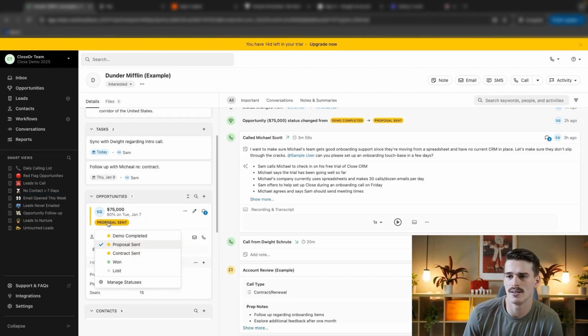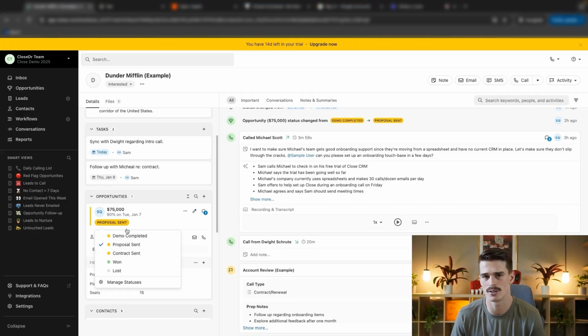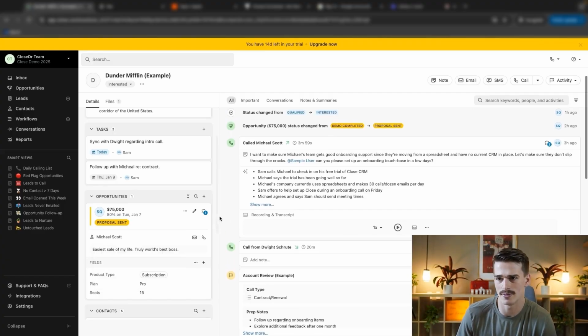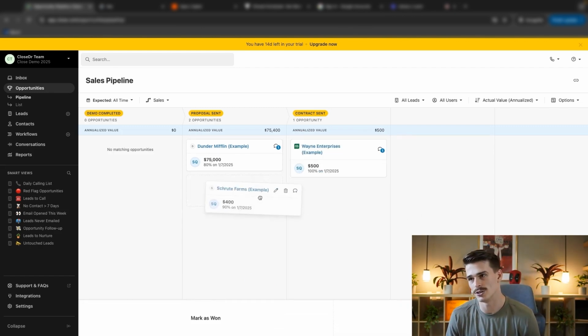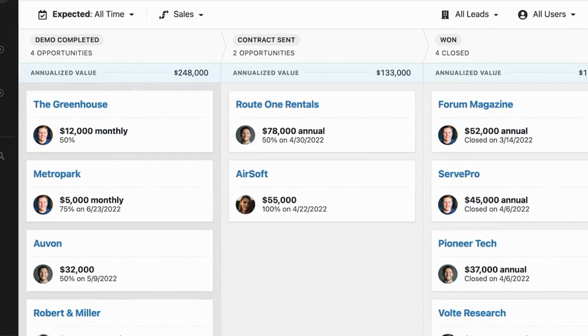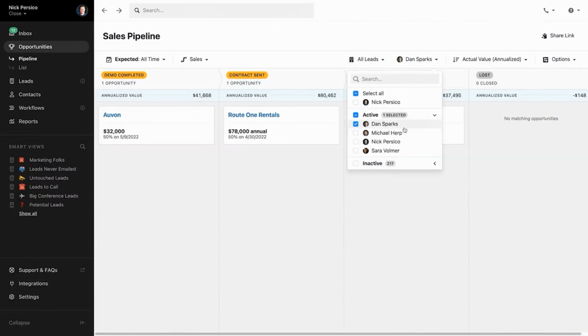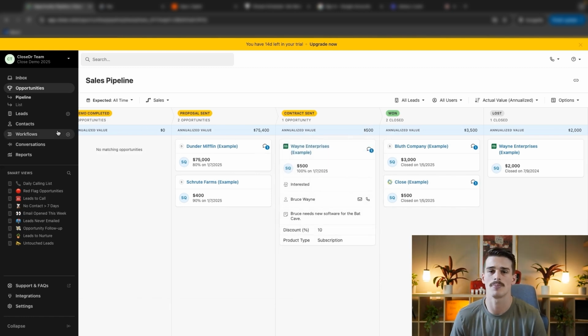But if we look inside of just the demo account provided here, we have a demo completed, a proposal sent, a contract sent, a won and lost. Maybe there are more steps to this sales process, like a booked demo, and booked demo would be an opportunity that we would add inside of here. And I love inside of Close CRM that we have that Kanban style view to be able to drag and drop leads through a pipeline, looking at all of our statuses. We're able to annualize values or estimate what kind of value is in our pipeline. If we're basing the value off of 100% close rates, a $500 opportunity has a $500 expected annualized value. All of this reporting is built inside of Close CRM.